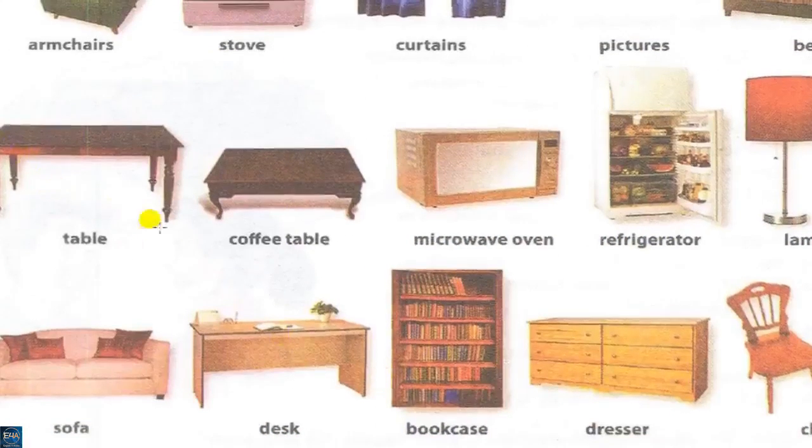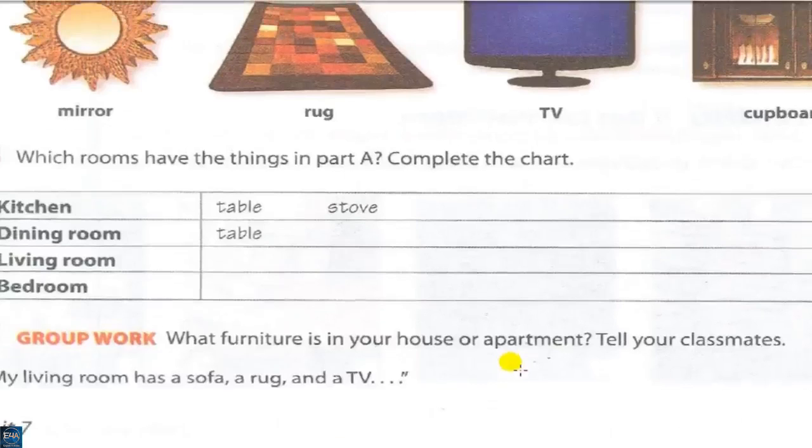That's the end of part 1, unit 7. Unit 7, part 1, homework. Homework number 1, study by heart the vocab book. Number 2, listen and repeat. Number 3, you answer 3 pages of the workbook. The first 3 pages of the exercises of the workbook.